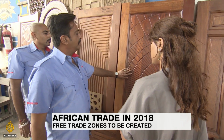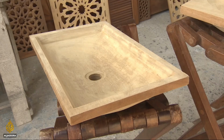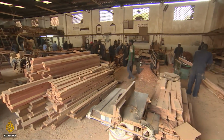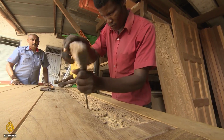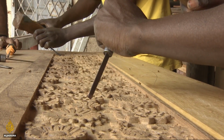Rajesh Murji's family has run this manufacturing business in Mombasa for decades. He wants to expand sales of his wooden doors and other products beyond Kenya's borders. While Murji can import the raw materials he needs, red tape and lengthy cross-border processes make exports difficult.